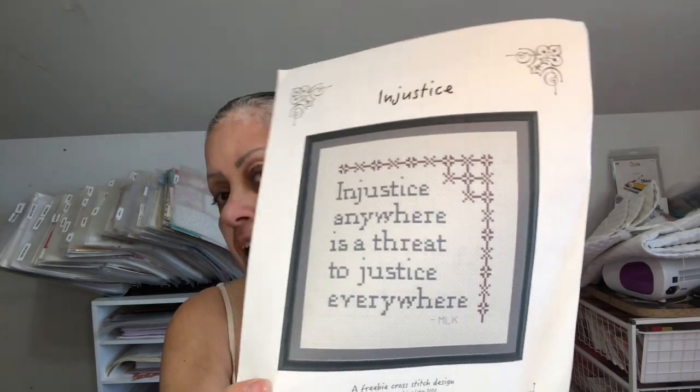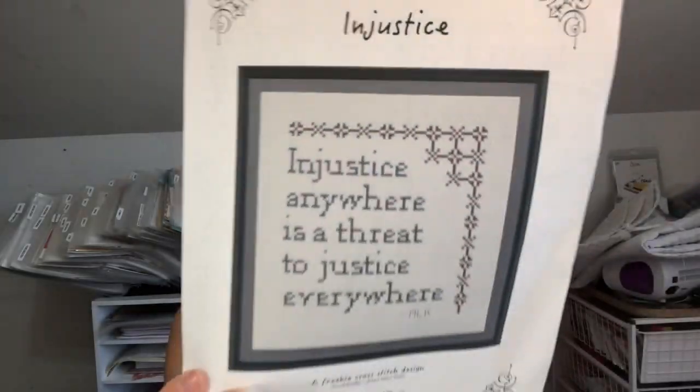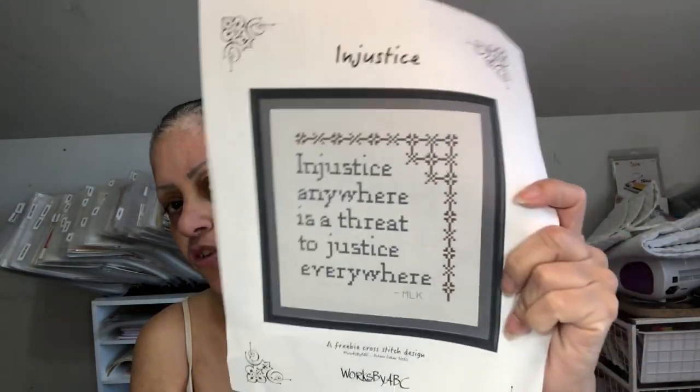So there were two free patterns. The one from Heartstring Samplery is called We All the Same, and I love it. I had to start it right away. The other one was by Arlene Works ABC, which is Injustice, and this is a quote by Martin Luther King. So I printed it. I haven't started it. I am going to start it this week. This is going to be done with those DMC variegated threads. It's called Injustice. I am going to do it.